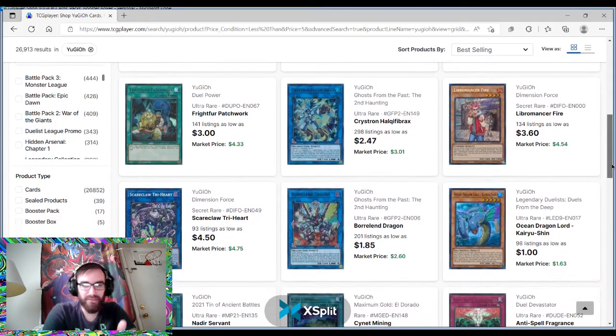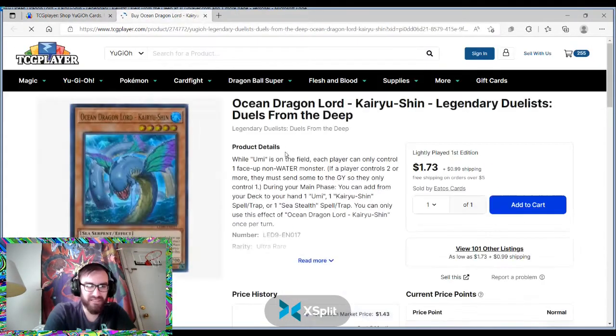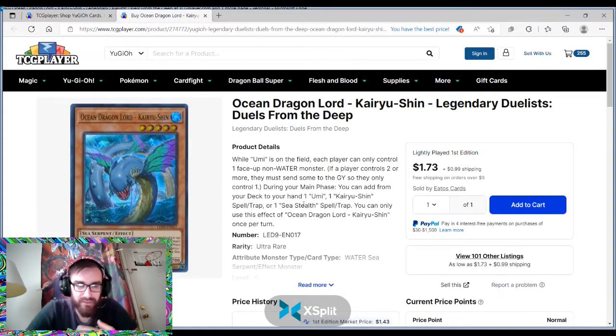Scareclaw, Tryhard, Borland, Ocean Dragon Lord. This is new, I don't think. While Yumi is on the field, each player can only control one face-up non-water. If a player controls 2 or more, they must send one. During your main phase, you can add from your deck or your hand a Yumi, or Kaiushin, or Sea Stealth. So that's really, really good. It's a level 5.